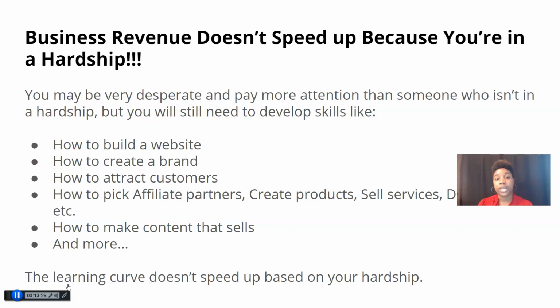Also, how to create a brand. Creating a brand and a positive perception with buyers is going to help your business to grow. And so you have to learn how to create a trustworthy brand so that people are attracted to you and they actually want to do business with you. If you're just desperate to make the money, sometimes it can come off very selfish, and then it won't materialize like you want. You also want to develop skills like how to attract customers, whether you decide to start out using search engine optimization or paid ads or anything like that.